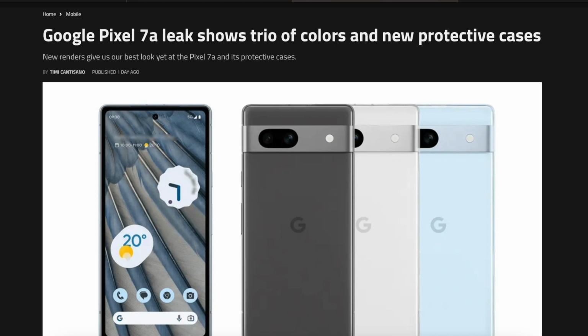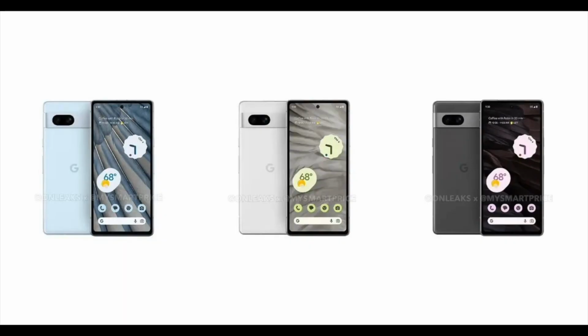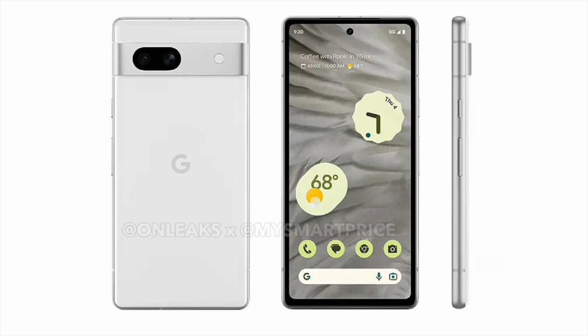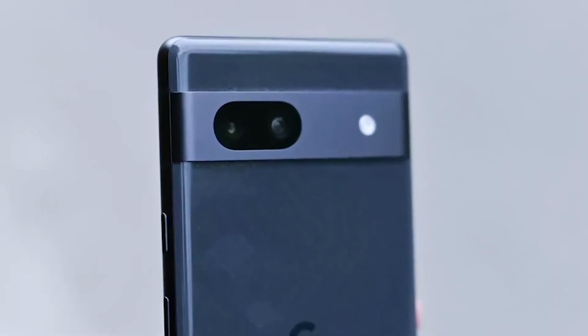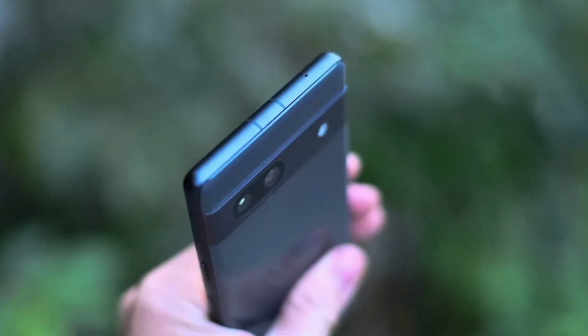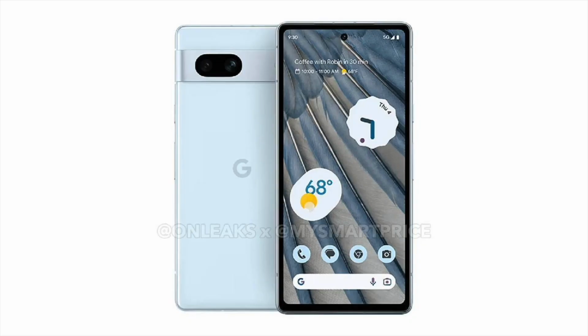This time it's presented a full gallery showing off the Pixel 7a in three color options, which are charcoal, snow and sea. Although it has been reported that there will be a fourth option, the coral variant, that model is going to be exclusive to the Google Store as well. Now, for the most part, the Pixel 7a is looking similar to the Pixel 7 series, offering a relatively familiar design, but having a fairly unique look in the back with its large camera bar.